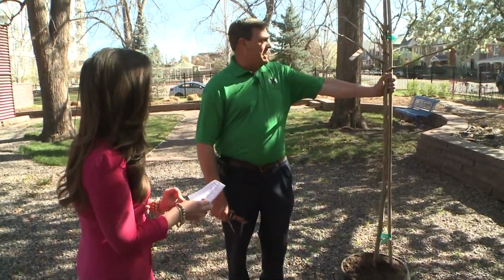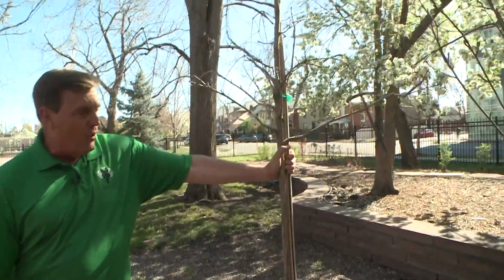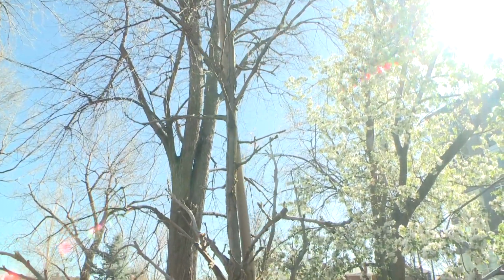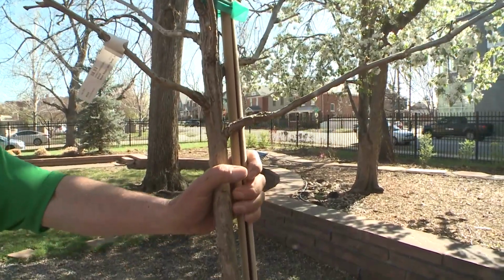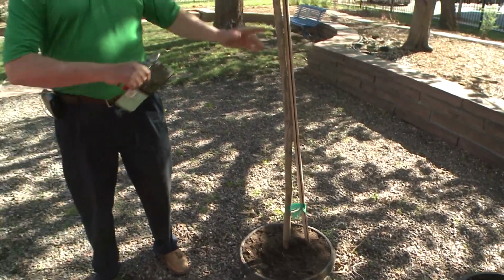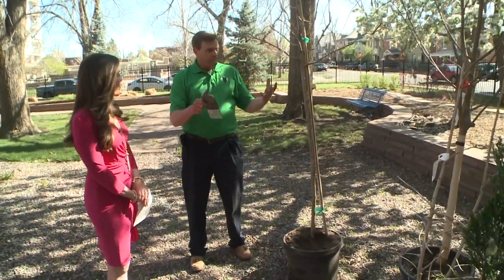And then the granddaddy of them all, my favorite, the bur oak. It's an oak that'll tolerate alkaline soils. Around here we have alkaline soils, and a lot of the oaks that we try to grow here are used to acidic soils. But this guy is used to alkaline soils, and it's tough, tough, tough. Native plants are going to be tough, resilient. They're hardy Coloradans just like us.